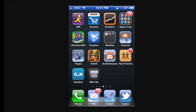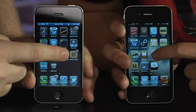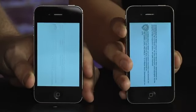We loaded Peggle, and it was so much faster. Peggle today loads almost instantaneously on the iPhone 4. So let's test it with Scribblenauts. It's a game that came out last week, kind of a slow loader, and let's see how much faster it is on the 4S. All right, 3, 2, 1, go. Already faster on the 4S.